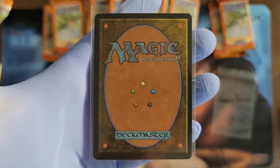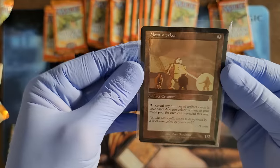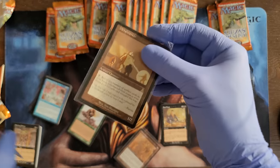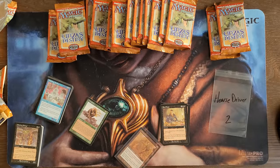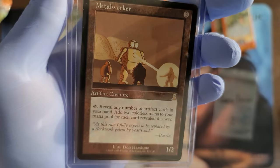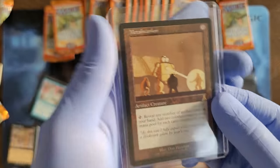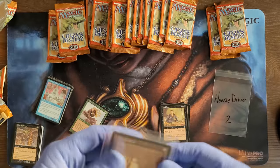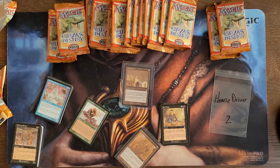Flawless. Again, a millimeter off center. Other than that, you can barely tell it's off center on the front. So, high grade potential. People do grade this one quite often. Very cool. Congratulations on your Metalworker. That was sick. Reveal any number of artifact cards in your hand. Add 2 colorless mana to your mana pool for each card revealed this way. This thing got really hot. It wasn't the hottest card for a little bit. It was like a buck or two at the time of release. Now it's the most valuable card in the entire set.